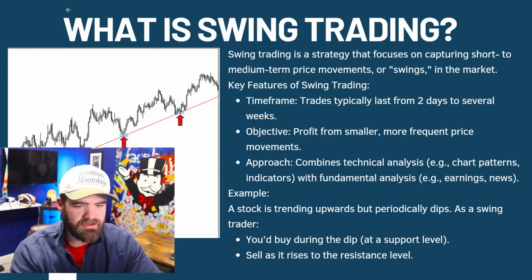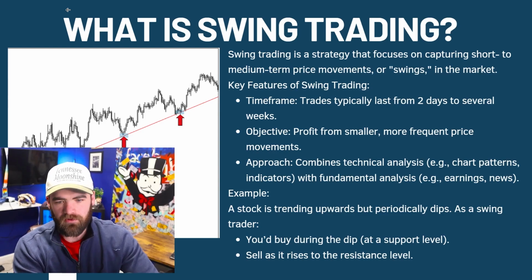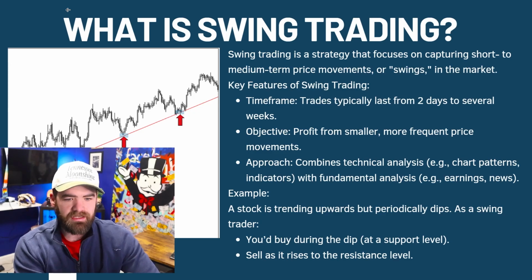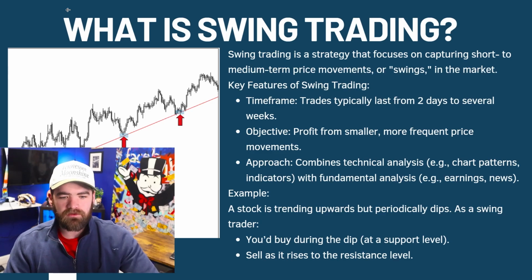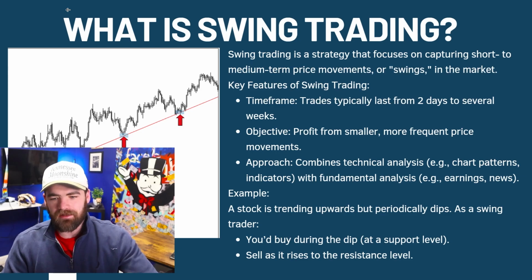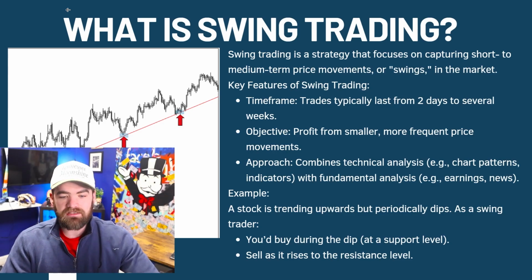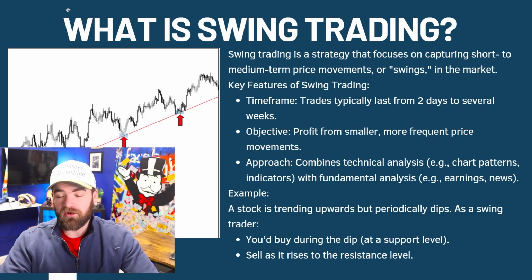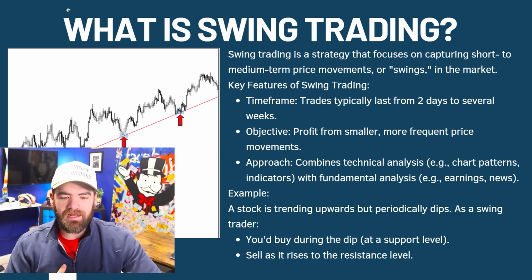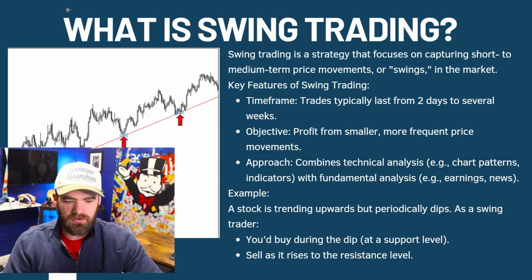But let's go ahead and read this here. Swing trading is a strategy that focuses on capturing short to medium term price movements or swings in the market. Key features of swing trading: time frame. Trades typically last from 2 days to several weeks. The objective is to profit from smaller, more frequent price movements. The approach combines technical analysis, like chart patterns and indicators, and then sometimes fundamental analysis. So if you're holding for a couple of months, then you will start caring about fundamentals. But honestly, at least for me, I definitely care more on the technical side. So chart patterns, indicators, stuff along those lines.